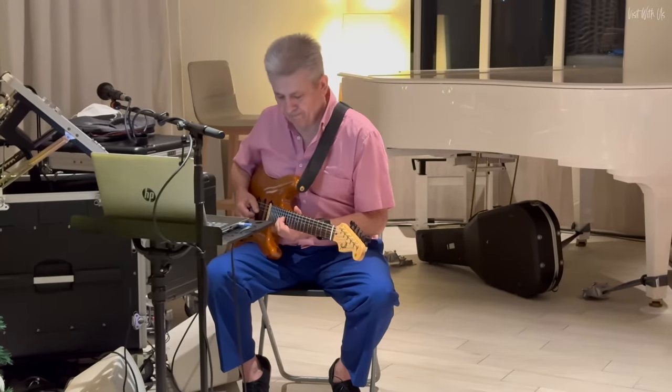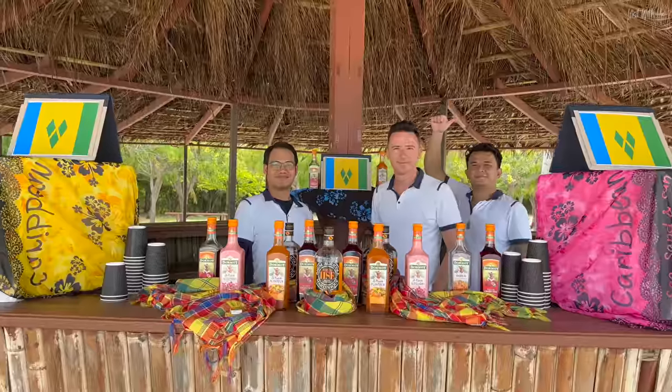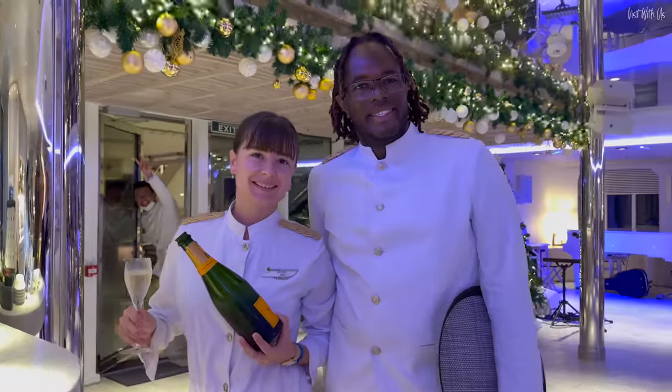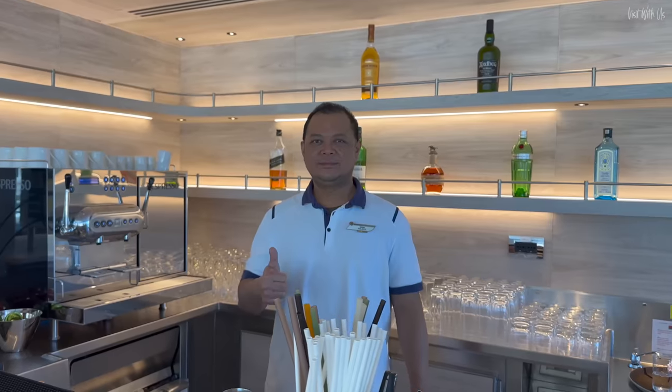When there are fewer guests to get to know, they get to know you that much quicker. So within a day or two, the bar crew particularly knew our names, they knew what we liked to drink, and we have to shout out the bar crew. They are just amazing. And I would say that the crew really make a Ponant ship what it is.